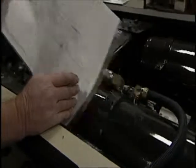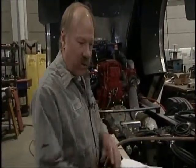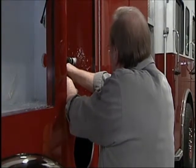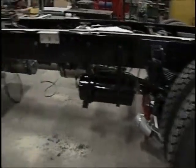This is a conception drawing of what it's going to look like when it's finished. One of the guys who crafts these truck bodies, longtime employee Bob Oxford. I've worked for Valley Fire Equipment for 28 years. So many years he can't even count the number of trucks he's built. What do people say when you explain what you do for a living? Most people are really surprised because they just don't think about it. They think fire trucks just come out of the sky somewhere, I guess.